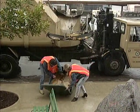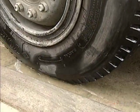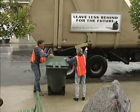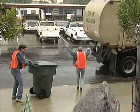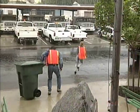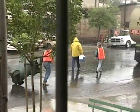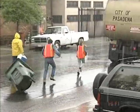Oh! I'm sorry, I don't know what I was doing. I thought I had it on the right lever and then I... Oh no! You didn't set the brake! Wait, wait! You didn't set the brake! Dave, come on! Oh gosh, can you stop this for us? Do you know how to stop it? Okay, wait a minute.